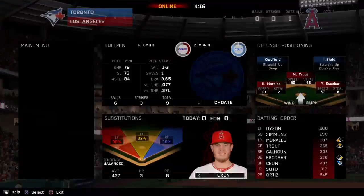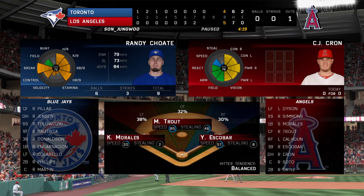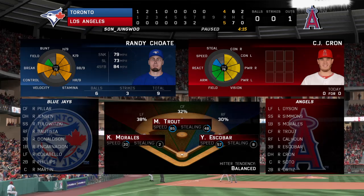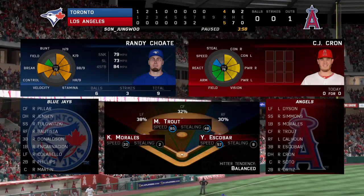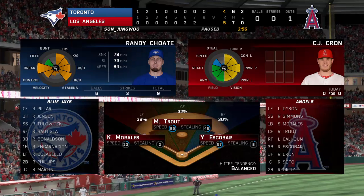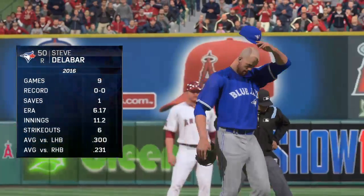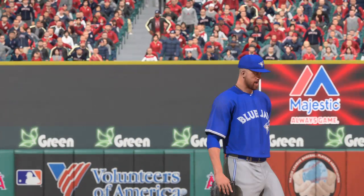C.J. Cron will get the nod from his skipper to pinch hit, and he'll do so in a big spot. Bases loaded, only one away. Gelivar will come on now, really needing that double play ball as the bases are loaded here with only one man out.